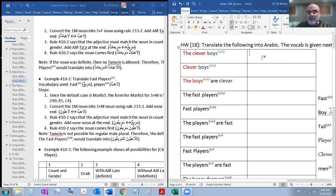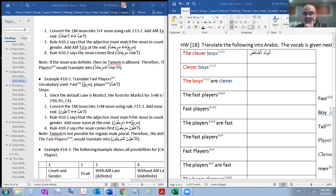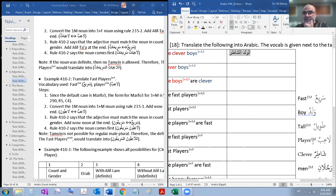Basically I'm saying الولد الشاطر. And to do the tashkil, I would take this and go to the mishkal, which is easy. Actually, I don't even have to do that. I can just get it from here because I'm already doing tashkil here. So waladun, I can just copy it from here, and then shatirun, I copy it from here. Then I modify it to match whatever needs to be translated.